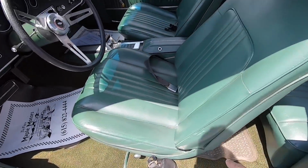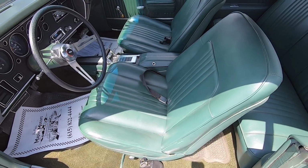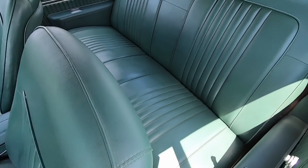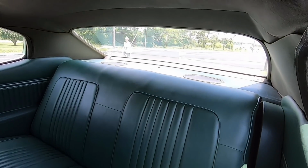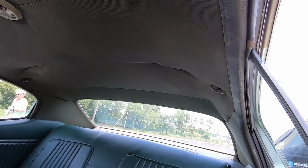Seats are in great condition. There's a little bit of wear on the edge there, but there's no holes. It's not ripped up. Interior's nice on this one. Package tray looks good. Headliner's in great shape.